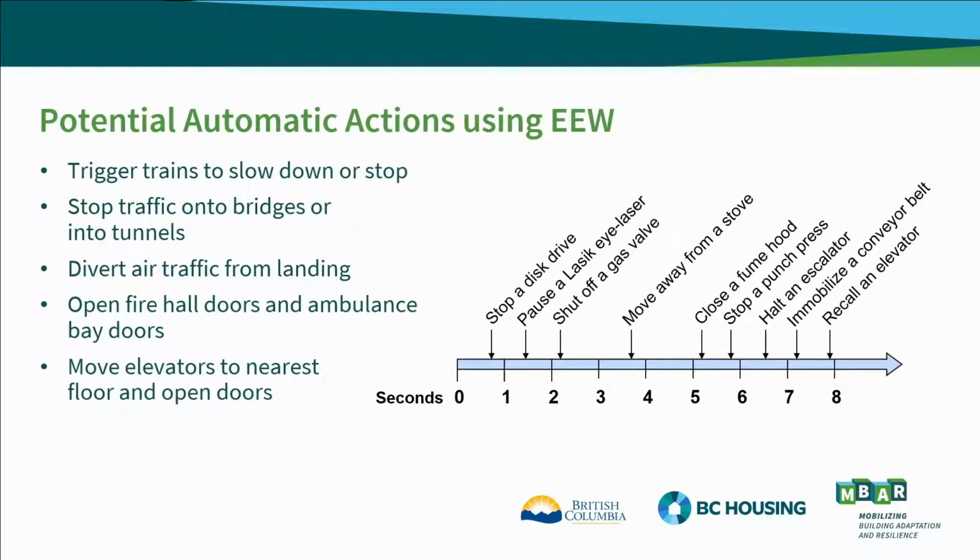Earthquake early warning can trigger automatic actions within a building or infrastructure, such as triggering trains to slow down or stop, stopping traffic going onto bridges or into tunnels, diverting air traffic, opening fire hall doors or ambulance doors, and moving elevators to the nearest floor and opening the doors, all done automatically. The illustration at the right shows various times for various actions that allow some advance warning.